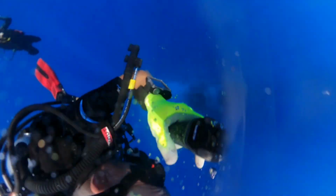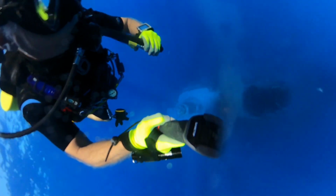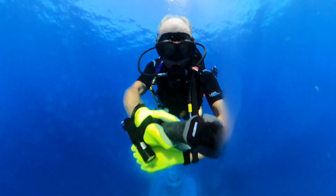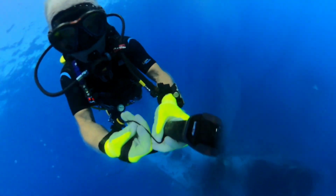I had a photographer with me. He was taking stills, and a very nice guy. We had a great time. That's the wreck already underneath us, and I don't even know if we're down 20 feet. So this is just me going down.